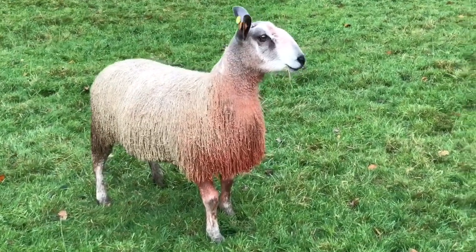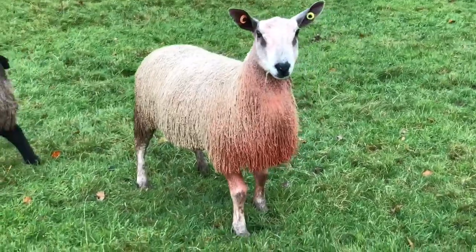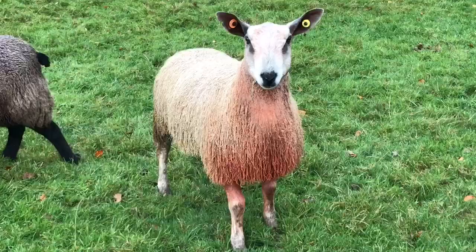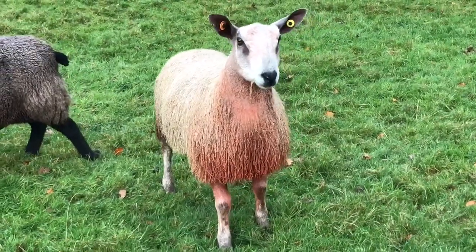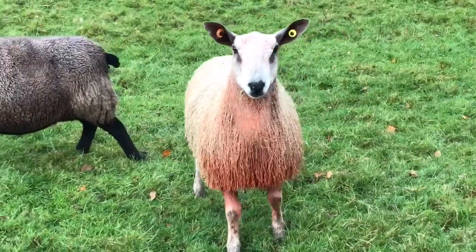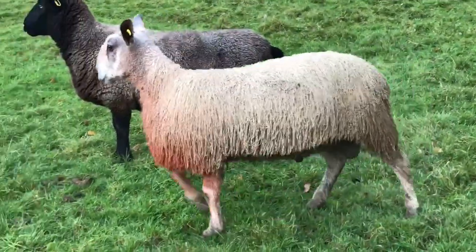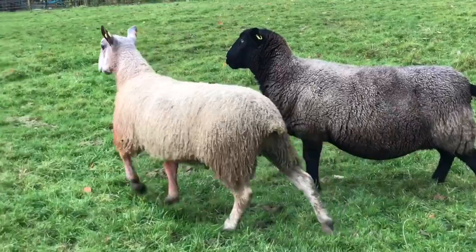You can see all our ewes have got lots of nice orange bottoms, which means he has been doing his job, and his chest is completely covered in orange raddle. So anytime he jumps up on one of our ewes to naturally serve them, he covers them in orange paint, and that's an indication to us that he's done his job.